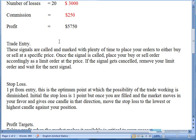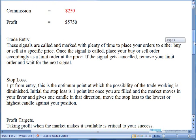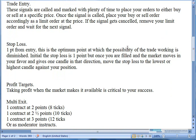There'll be no guesswork. As soon as I say the price, you just click the button and put your entry on as a limit order to buy or sell at the price. Now automatically the stop and the profit targets will be put into place. The stop loss is 1 point from entry. This is the optimum point at which the possibility of the trade working is diminished.